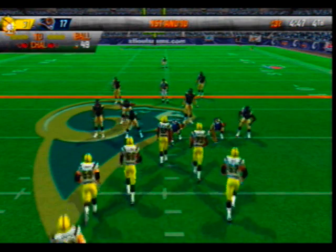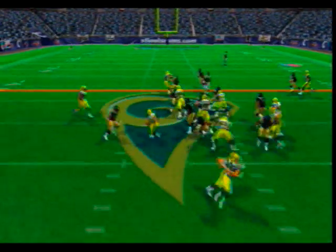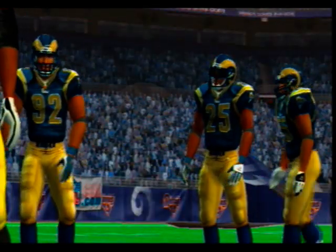First and 10. Ball on the 49-yard line. Only one man back. Hand it off to the back. He was really hit hard on that one. Lewis takes it up the middle for a yard or two.